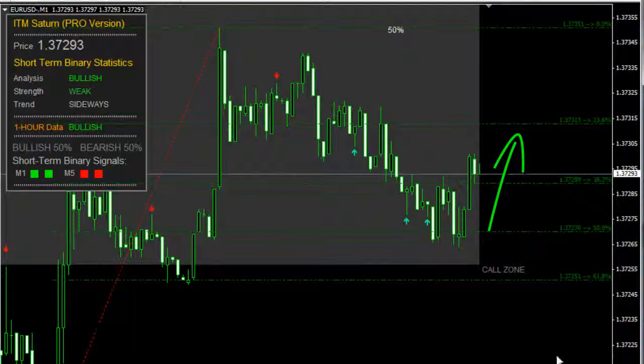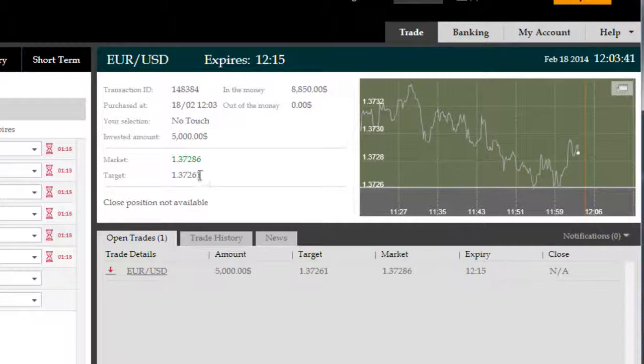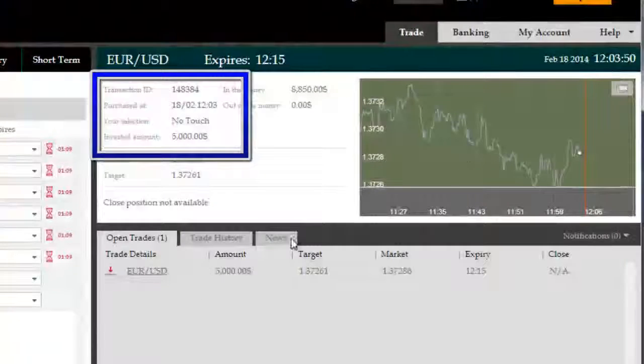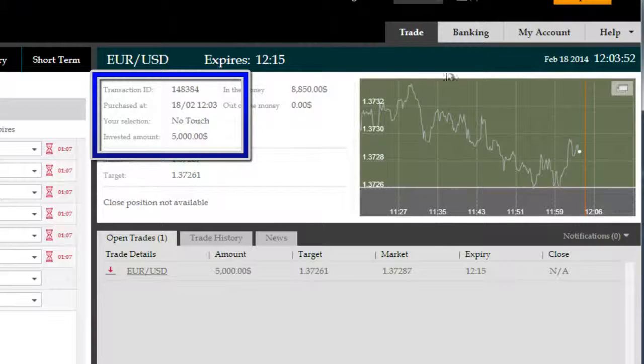We have bounced off the 50%, which is a high probability retracement level, as you've seen in previous sessions, and ITM Saturn Pro predicts these with pinpoint accuracy, telling you exactly when to enter a trade, when it is safe to enter a trade. Since we've heavily bounced off of the 50%, we're safe in this knowledge, and we're going to come back to you shortly with the results.